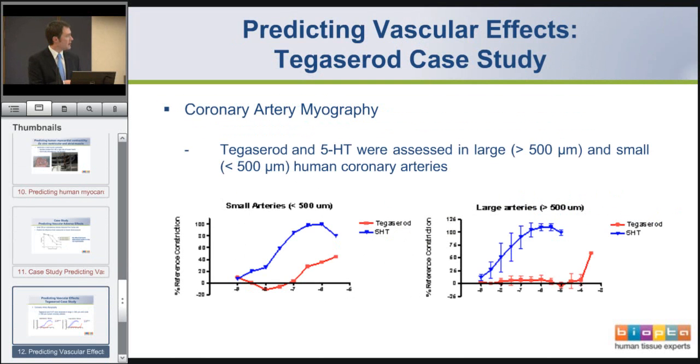And then, in a similar vein, this is one that 2 or 3 centres have looked at, where we're actually looking at a drug that was withdrawn because of an incidence of cardiovascular ischemia, which was deemed unacceptable by the regulators. We saw some effects in small coronary arteries that may indicate a potential mechanism for this type of side effect. And again, not apparent in animal models.